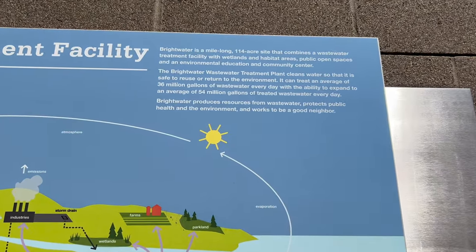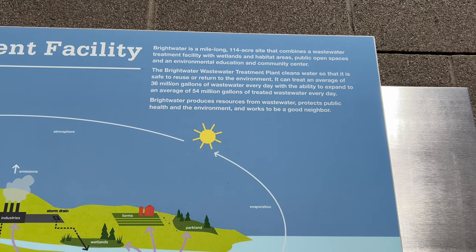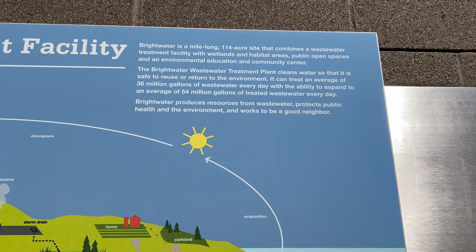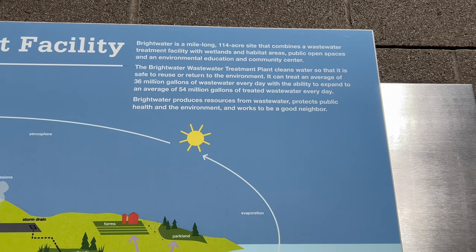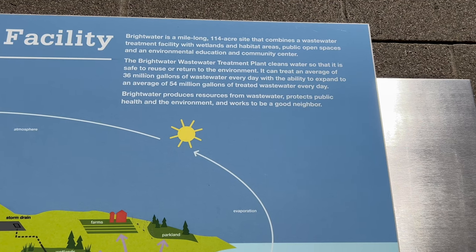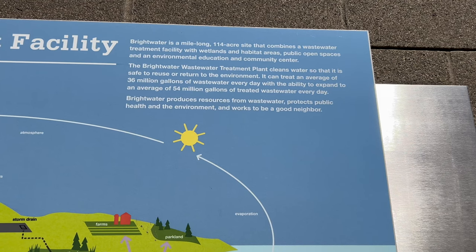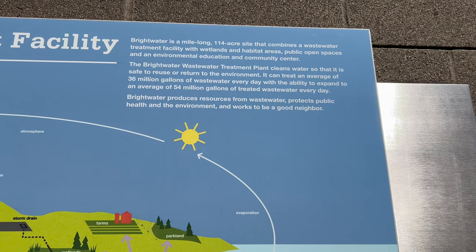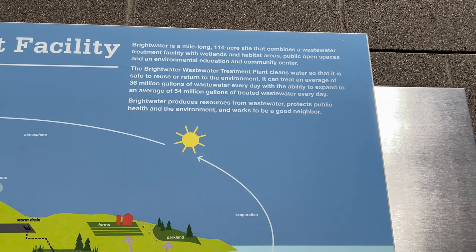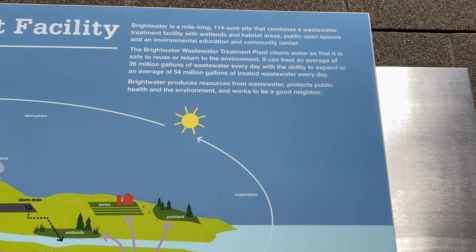Brightwater is a mile-long, 114-acre site that combines the wastewater treatment facility with wetlands and habitat areas, public open spaces, and an environmental education and community center. The Brightwater waste treatment plant cleans water so that it is safe to reuse or return to the environment. It can treat an average of 36 million gallons of wastewater every day, with the ability to expand to an average of 54 million gallons of treated wastewater every day. It produces a resource from wastewater, protects the public health and the environment, and works as a good neighbor.